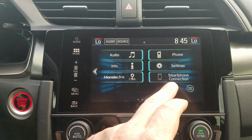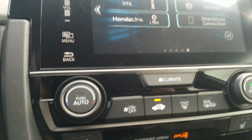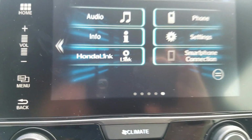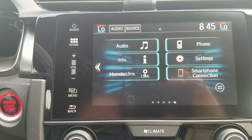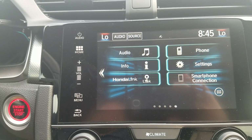Beyond that, smartphone connection. This is where Apple CarPlay and Android Auto are going to come into play. And to use those, you will plug into this USB down here with the phone. If you're an Apple user, you can just plug in and go from there. It'll pull up and do everything for you. If you're an Android-based user, be aware that you do have to download the Android Auto app, which is in the Play Store. You can just search Android Auto, it'll pop up and you'll see it.